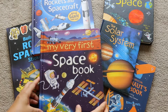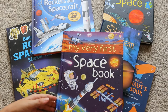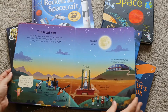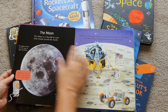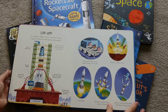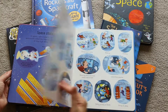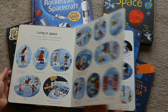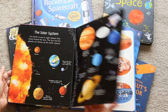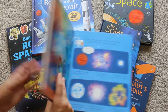If your child is a space nut like mine, Usborne has so many incredible space books, and this is just a small sampling of them. The first one I'm going to show you is my very first space book, and as you can see, there's little bits of information throughout the book, so a great amount of information for the kids to learn something from and really grasp onto these little things without being overwhelmed by too much information. There's a variety of topics covered in this book, and the illustrations do a great job supporting the information that the book is teaching you.